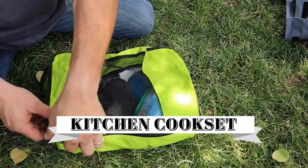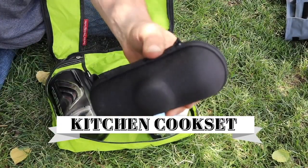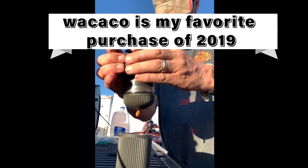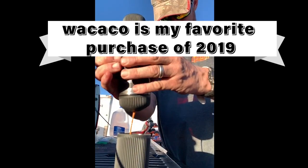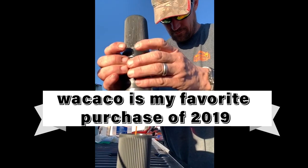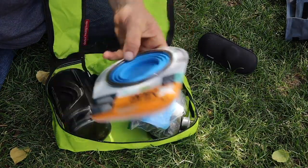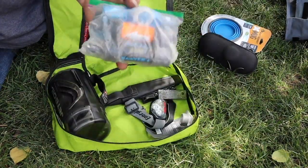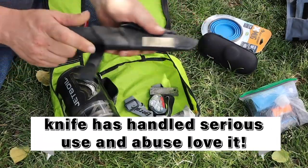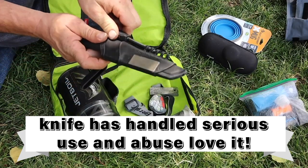Now we'll get into the kitchen cook set. Have the Nanopresso for coffee. Collapsible mug. Water filters. The Morakniv knife. Comes with a fire starter, which works great.